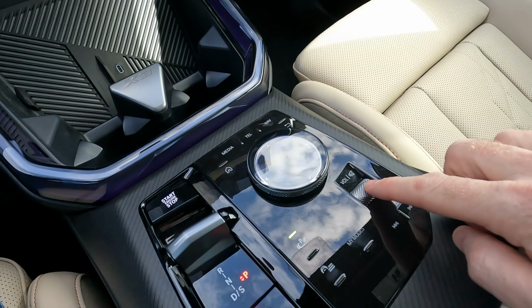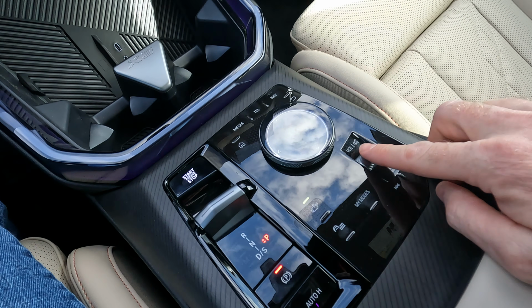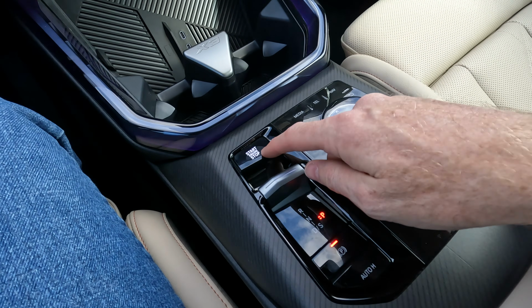Now you can also adjust the volume right here. You can mute that by pushing it, or you can turn that all the way down. We're going to mute that again just to show you what's here. Now this is going to be your shifter. You've got the button right here to turn the engine on and off.